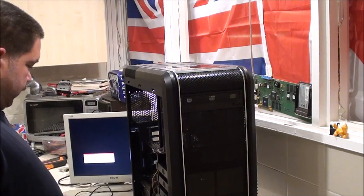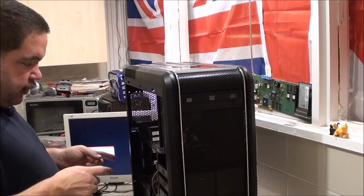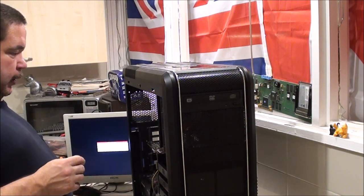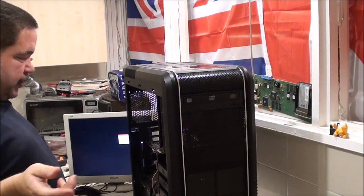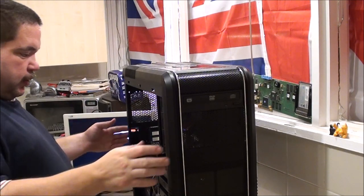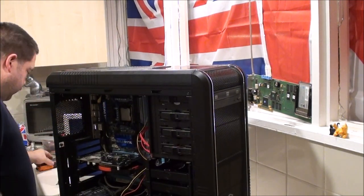Forgot a bloody fan that's there. I have tested this one. The motherboard does work. I've got no hard drives fitted, and I've got no heatsink on the processor. So when I have tested it, it has literally just been a quick test to see if it posted, which it does. Now, it's got 6 DIMM slots in here.